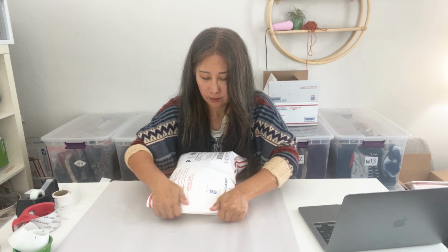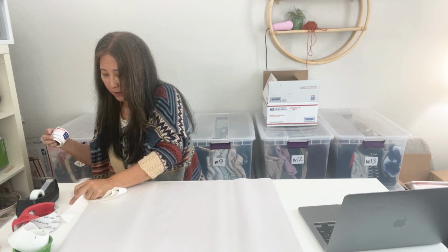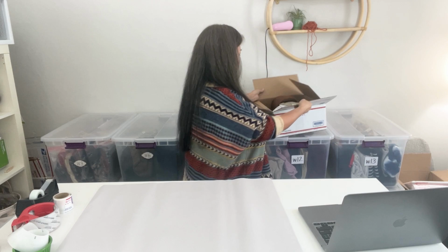Put a couple of these stickers on just to make sure that this package doesn't open up during transit. There. Okay. And then the last item or sale to ship out is a bundle sale. Let's see how I'm gonna do this.